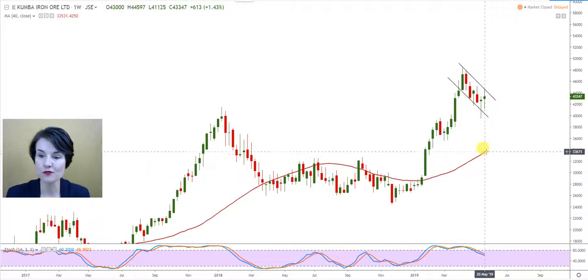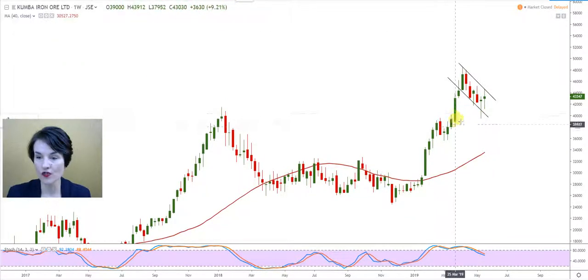However, the problem with Kumba is it gave such a rally that this share is quite far away from its 40-week moving average, and that is only waiting at 335.31 Rand. So this will make it difficult for investors to decide when to take profit. So use the shadows on the candles or the strong support levels to identify resistance or support levels.